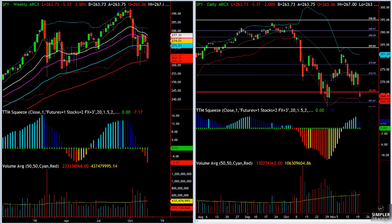What I want to do here is take a look at the key indexes on the weekly chart and the daily chart and talk about a couple of trades that we're in. Main thing here on the weekly chart, this is the first time that we have tested the 89 period moving average since around February of 2016. So the first time in 2 years that we've reached the 89 period moving average here.